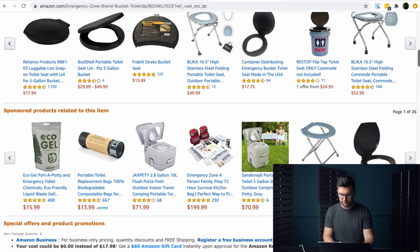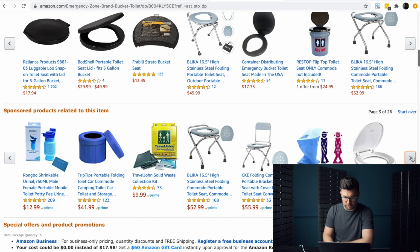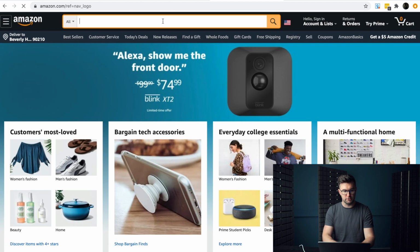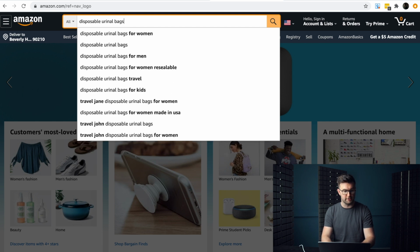There's this thing here. It's a folding portable toilet seat, but it actually comes with the legs as well. So that could be something that we would search further. We'll keep going here. We've got the 5-gallon seat, that's cool. We've got a compostable portable toilet replacement bag, so that could be something to research further, right? We'll keep going. This here is like a bag type thing, that could be something to research further, right? So you can dispose. I'll just do it. Why not? Disposable urinal bags. Disposable urinal, and I'm going there. I'm not afraid. I'm going there.